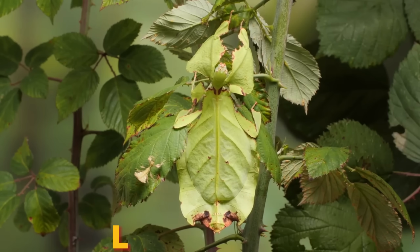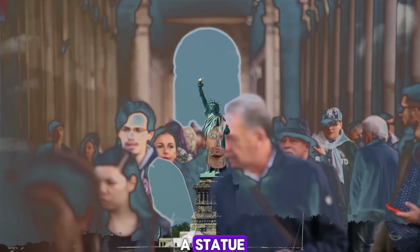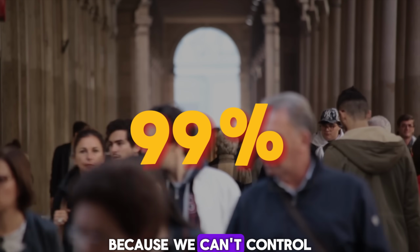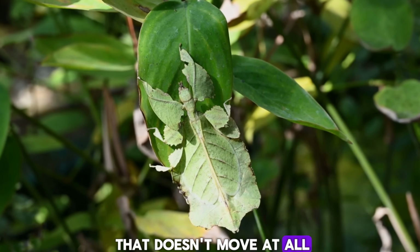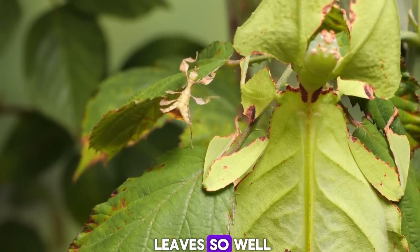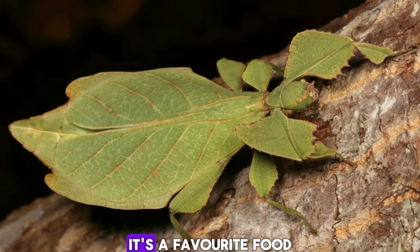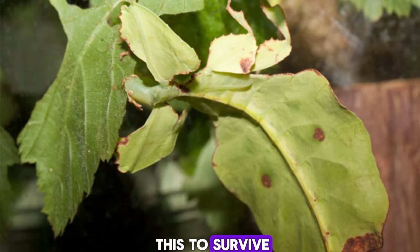At number 9 is the leaf insect. Imagine being told to stay as still as a statue. Most of us, about 99%, would start moving after a while because we can't control our bodies that much. But there's a creature that doesn't move at all. It blends into the leaves so well that people can't tell if it's a leaf or a creature. In reality, it's a favorite food of many jungle animals and birds, so it must do this to survive.